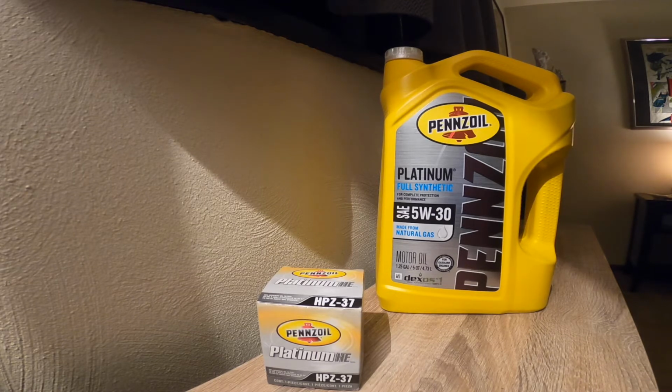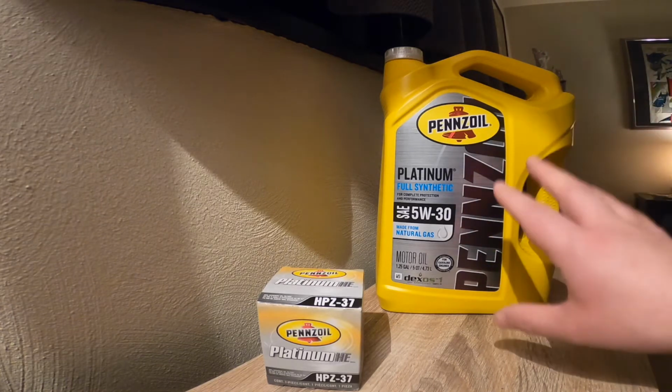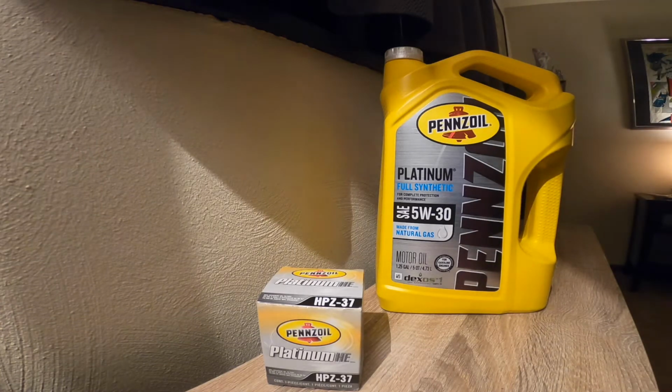I have about 50,000 miles that I've put on my vehicle, specifically only using this product. Now, I will admit I do change my oil probably more than I need to. I usually change it between 3,000 and 3,500 miles. It's usually once or twice a year, based on how much I drive, that will determine if I change it or not.